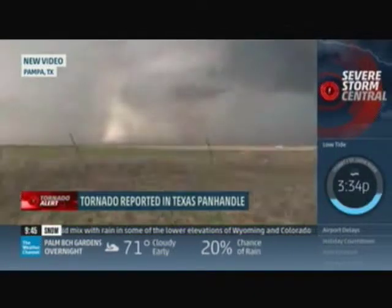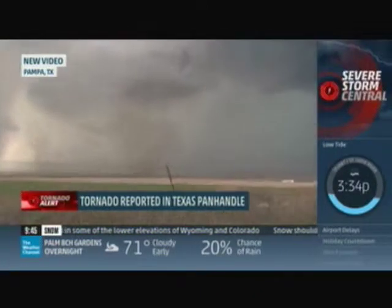Yeah, pretty impressive, and there you can definitely see the color difference as it's picking up the dirt, fortunately in a wide open area, and that's where we like to see these things. Not always the case. Then we head to Perryton.